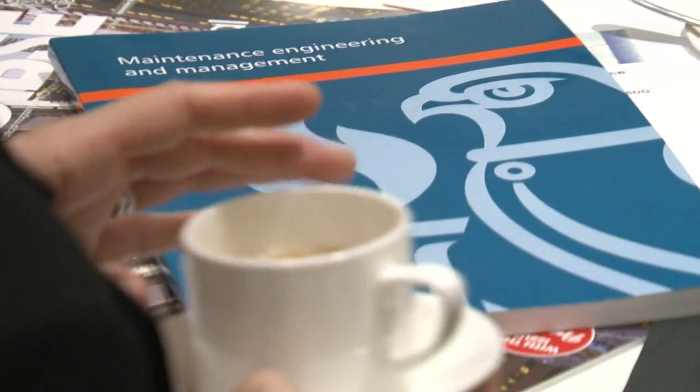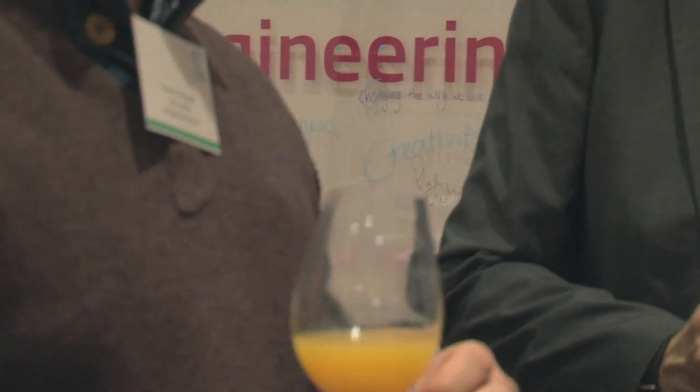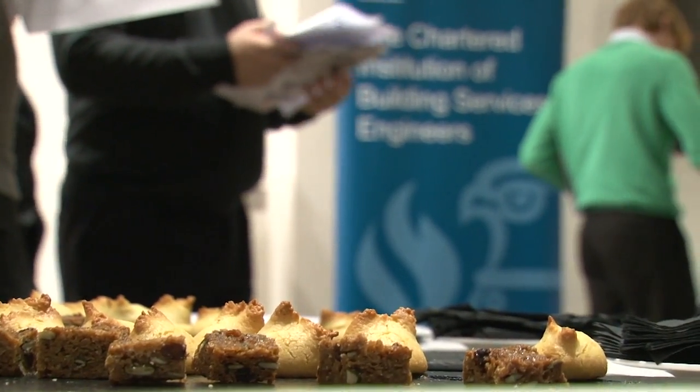Well, Guide M is really a practical guide for how to manage and operate the services parts of any buildings, and clearly in this market everybody's worried about every penny counting. So if you can do it in a more effective way, then Guide M really has a very important role to play. Guide M will assist building services professionals in a number of ways.